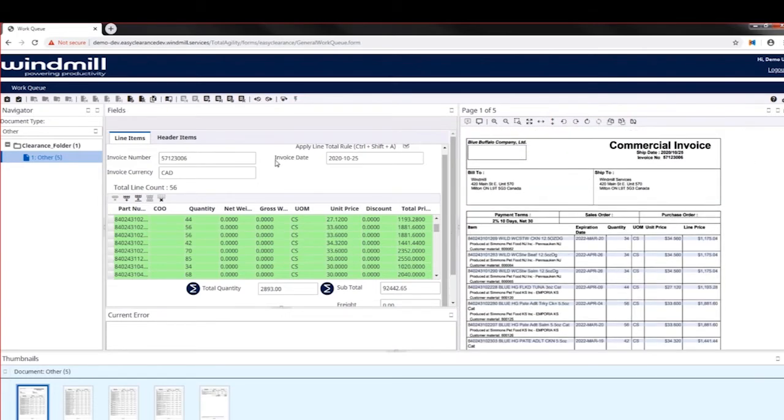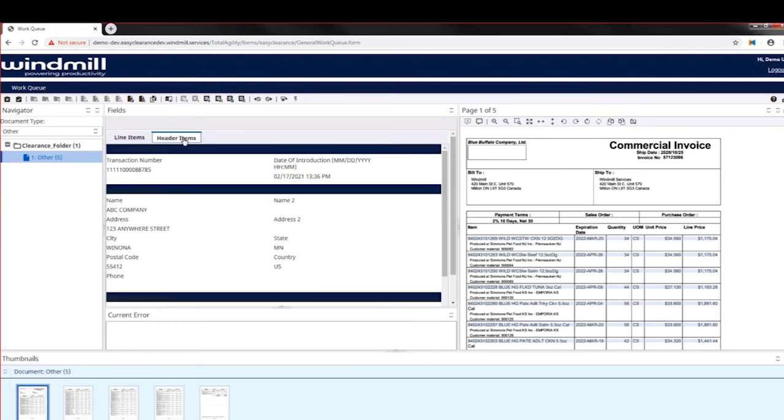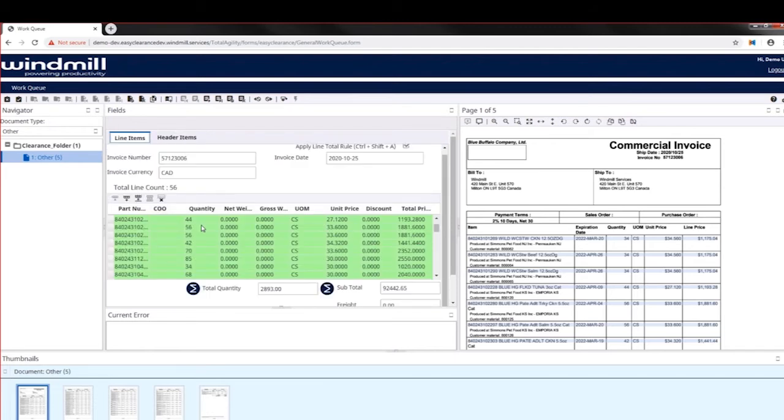Users with a double screen monitor can actually pop out this image, put it on the monitor to the right so they can see it nicely zoomed in. But for now, we're going to zoom in. At the top of the document, you can see we've got two tabs, our line items and header. In that header tab is information the user really doesn't have to see, but they can reference it back to the transaction that they're working on.